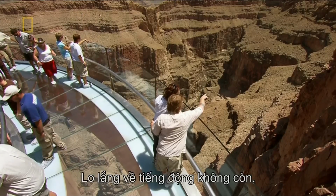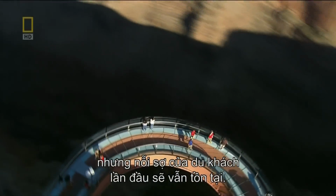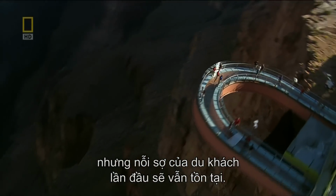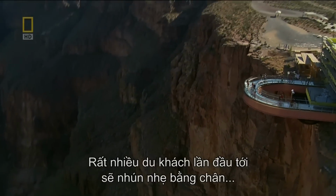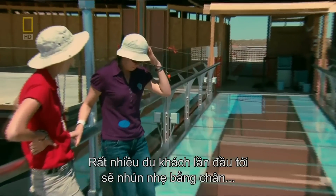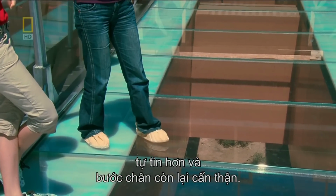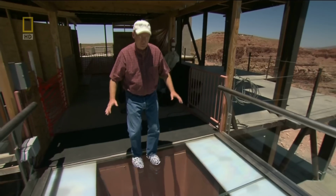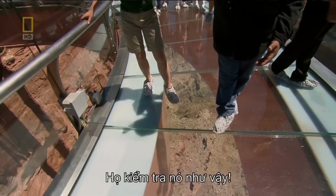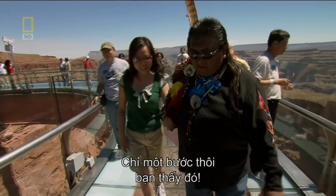Worry about crunching glass may be history, but the fear and butterflies of first-time visitors remains all too visible. A lot of times, first-timers will do something like this. They'll tap the glass with their foot, gain a little confidence and step, carefully bring out their second foot. Then they'll test it out a little bit like this. See, we're okay. See, just one step at a time. See, that's how you do this.